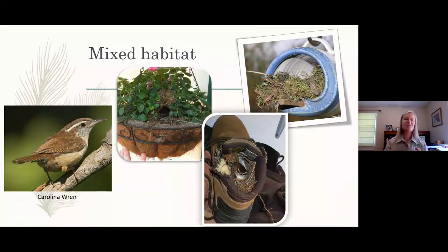I have had at my house Carolina wrens build nests in hanging baskets, in the plastic bottom of a wheelbarrow. I had a successful Carolina wren nest. And this summer, I had a Carolina wren pair that insisted on building a nest inside my garage, where I had a helmet for wearing on a four-wheeler sitting on a shelf. And they kept going in and in, and eventually I had to just keep my garage door closed because I didn't want them nesting in my garage.